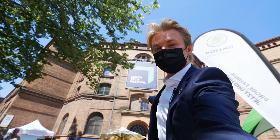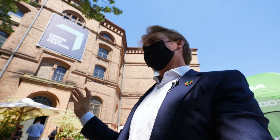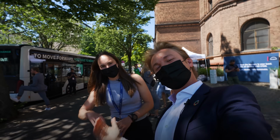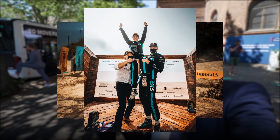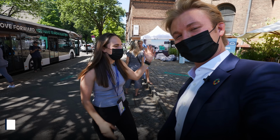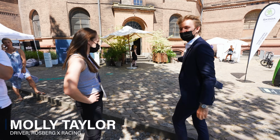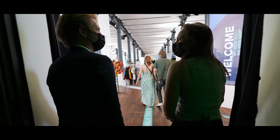Greentech Festival logo you can see, and we're meeting an ultra special VVVIP guest, and it's Molly Taylor herself here in Berlin. How are you finding Berlin so far? Oh, it's fantastic. First time in Berlin, and there's so much going on, and the festival is just awesome. So very excited to be out and about. So let's go check out the location.